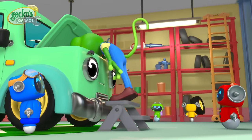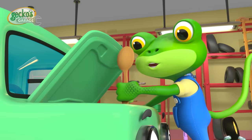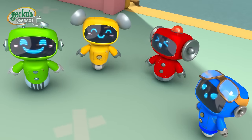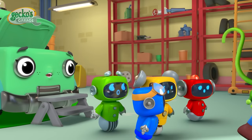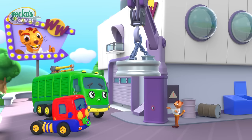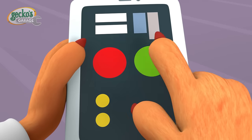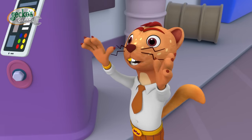Could you pass me a spanner, please, Blue? That's not a spanner, Blue. It's a wooden spoon. Sounds like baby truck. I wonder what all the excitement's about. Presenting Wilbur T. Weasel's new electromagnet. How do I turn it off?